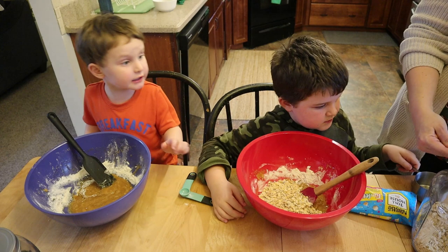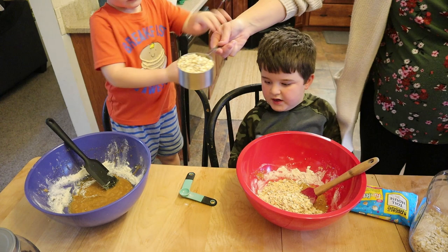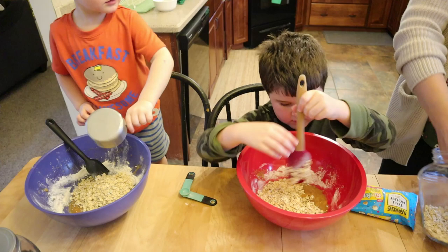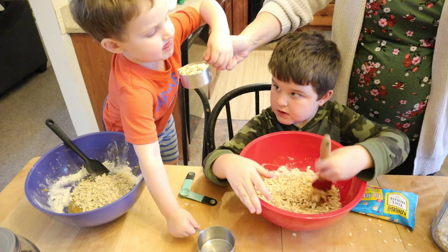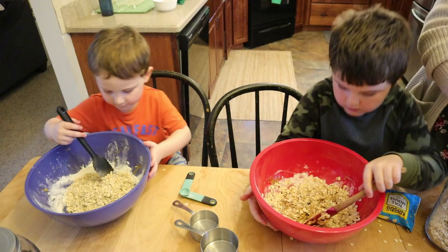Here's the half. Lincoln, here's one. Wait, did 1.5 cups go into 1.5? And now we're all going to start mixing. Mom, this is all oats now. And that's everything except for the chocolate chips. So give that a good mix for a little bit.